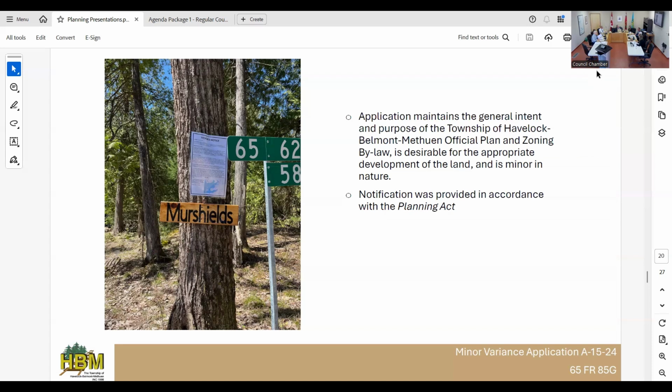Planning staff have reviewed the application in accordance with the applicable planning legislation and policies, including the provincial planning statement, official plan and zoning bylaw. Planning staff can confirm the application is consistent with section 45 subsection 1 of the Planning Act, that the application meets the intent of the official plan, meets the intent of the zoning bylaw, is desirable and appropriate, and is minor in nature. Planning staff can confirm that notice was provided in accordance with the Planning Act, and mail notice was provided to all homeowners within 60 meters of the subject site, and a property sign is posted. As the application meets the 4 tests of a minor variance and conforms to the PPS, it is the recommendation of this report that the application be approved. Happy to answer any questions.